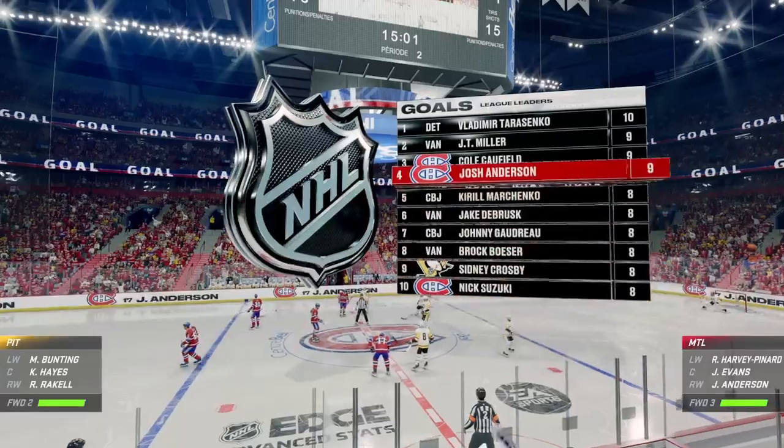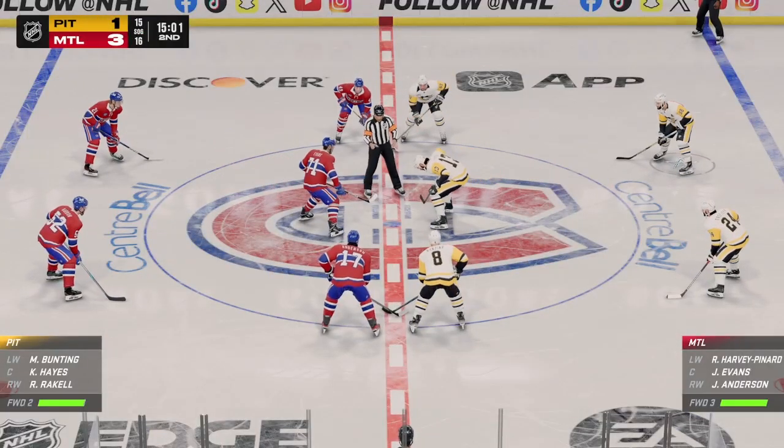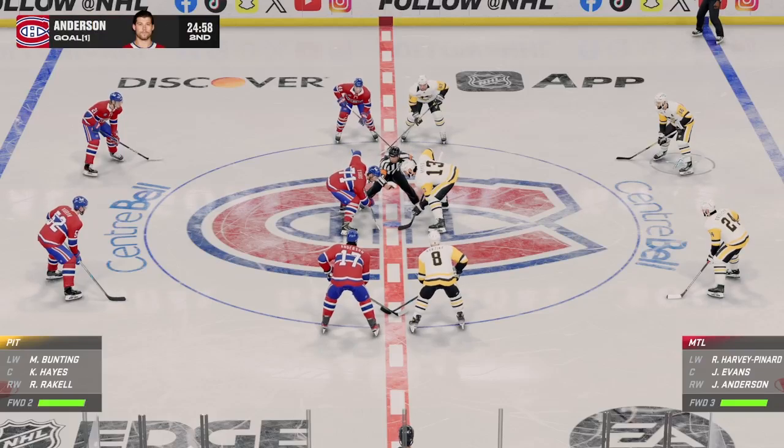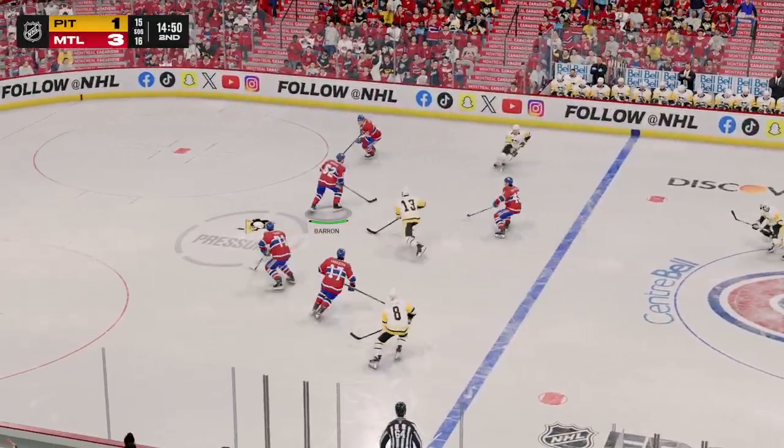Second. They really pushed the pace this entire game, James. It's going to be a question as to whether they can really close it out. And their first two strides have been urgent. That tells me they've been ready right from puck drop. Puck grab by Letang.